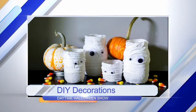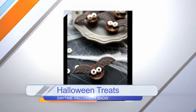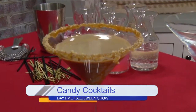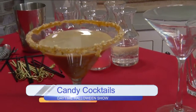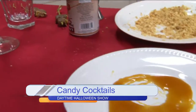You'll love it. And then we're going to show you how to make a few Halloween treats. Look at this. These are simple and cute things that you can make, and your kids are going to love them. Yes, we'll also be making a few candy-inspired cocktails. Mixologist Ashley Vincey has the recipe for a Starburst candy cocktail and a Twix martini. Who said the candy was just for the kids? She'll be teaching us those recipes in just a little bit.